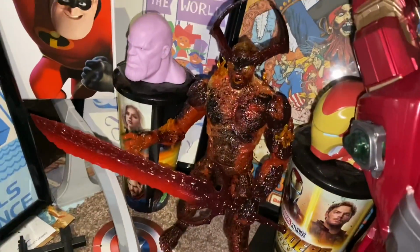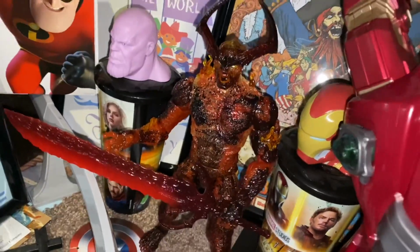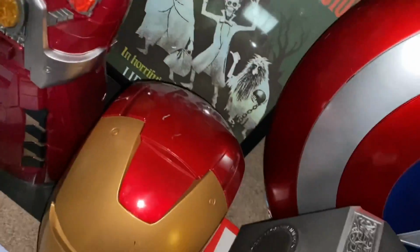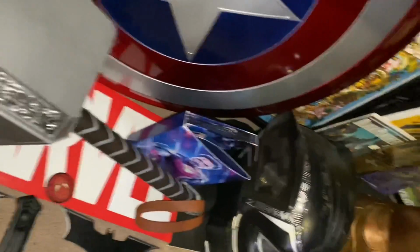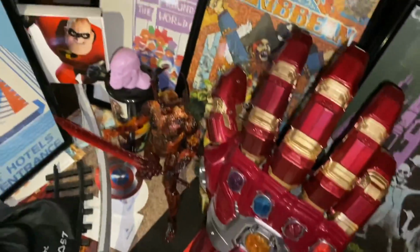All right, man, and we're back. So now we have our Surtur, not necessarily on the shelf, but there he is next to some of the Infinity Saga weapons here. Got the Infinity Gauntlet, Iron Man's helmet, Cap shield, Thor's hammer, Panther's helmet, Infinity Gauntlets. It's a cool character, but I didn't really feel the need to sacrifice some character slots to get him to fit on the main shelf. Just no, absolutely not.